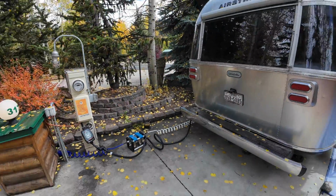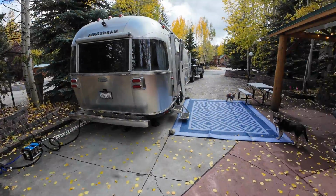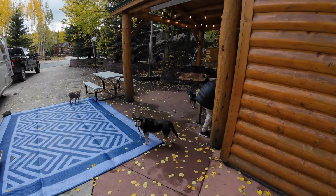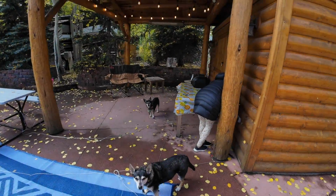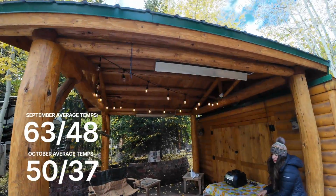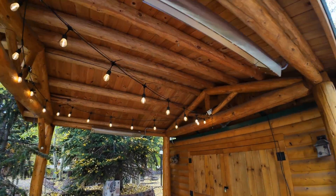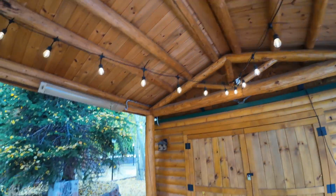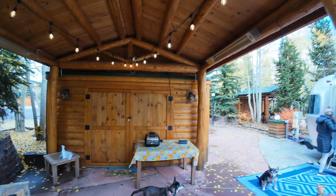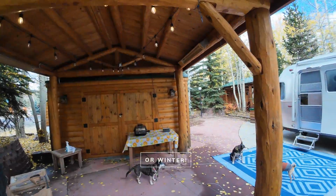All right, there's our setup. Water and power is hooked up. The dogs seem to be happy in their new place. Janet is getting our cooker ready. And look at us, we've got heaters up there. The lights are blinking in the video, but not in reality. So this is fantastic. $80 a night in October. Come in the summer, this is probably more like $130, $150 a night.